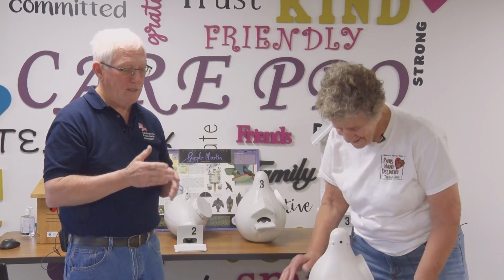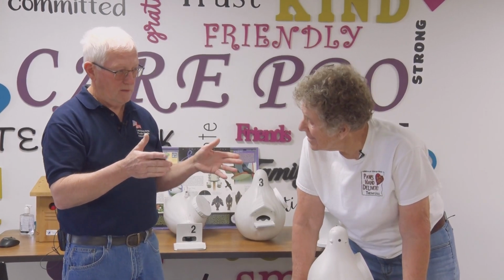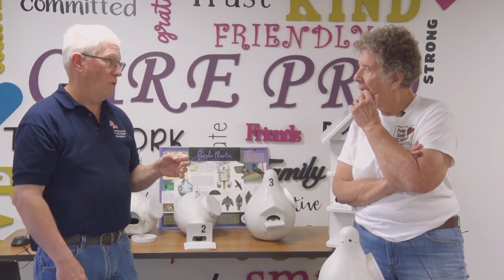We went through 18 dozen eggs. Scrambled eggs? Scrambled eggs work best. The cheapest eggs you can buy, but between May 1st and May 5th or 6th, we went through 18 dozen eggs and 2,000 crickets. Now I had 50-some birds back at that point.